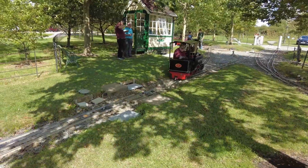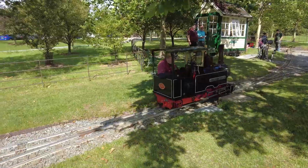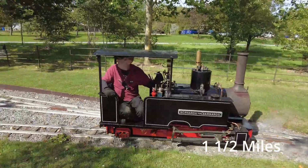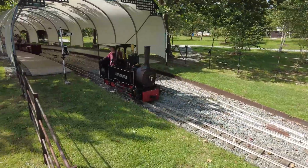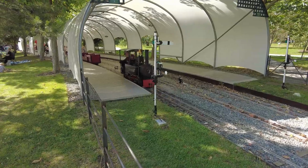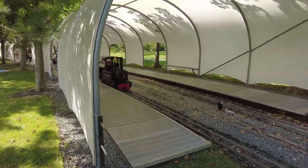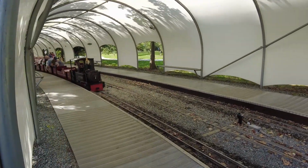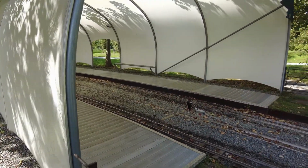I've just done a quick read while they were replenishing this loco, putting some water in. It's actually 1.5 kilometres of track they've got here. And the railway actually opened in 2005. Since 2005 they've extended the track a couple of times, and they've put in some infrastructure. There's now, at the end of the platform, we'll go there in a minute, a little cafeteria and toilets.